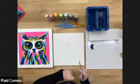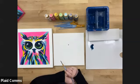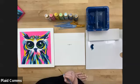The next thing we're going to do is make a mark on either side of that, about a half inch on either side. So we'll do a mark here and a mark here, so it should be about an inch wide. You can see we're painting the in-between of the owl's eyes right now. That's the space between the eyes.